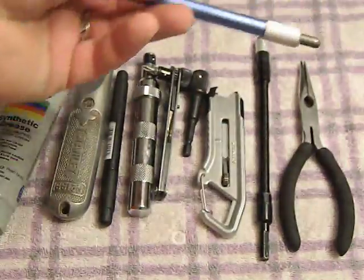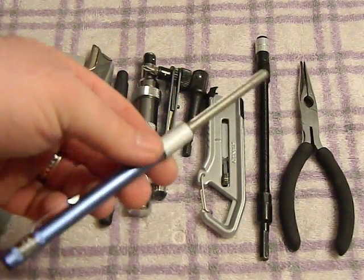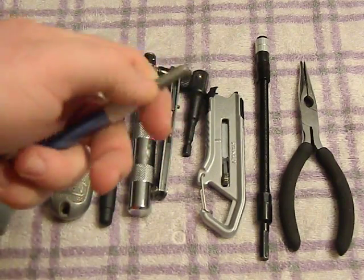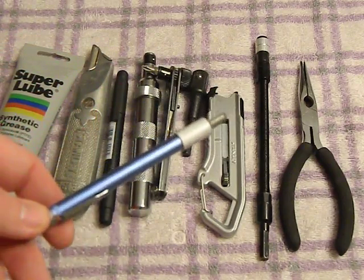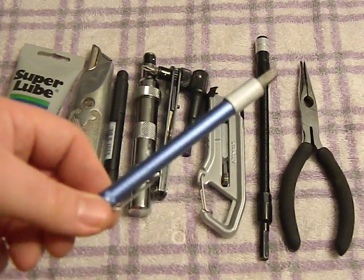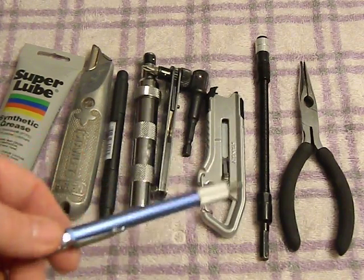And last but not least is one of these diamond sharpening rods. I find this to be a really good junk drawer thing because it seems like you're always working on something and the knife you're using gets dull. This is something you just boom, boom, boom, throw a real quick edge back onto it, and it is diamond, so it does work with stainless steels and harder steels.